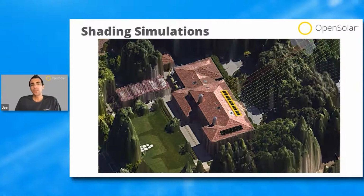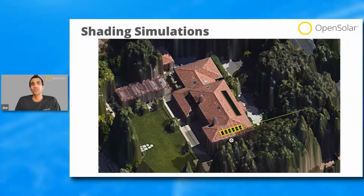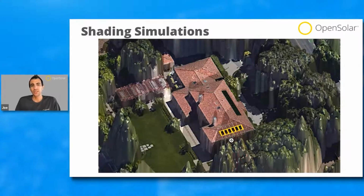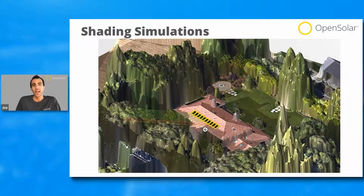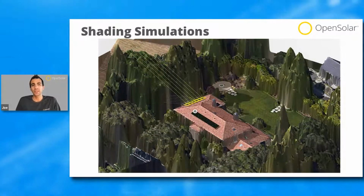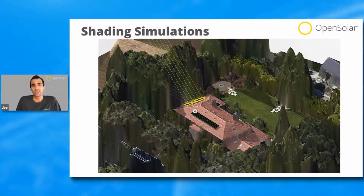But we don't just use the model to get the pitch and the azimuth and the scaling of the array, right. We also use it to automatically assess shading by running ray tracing simulations to determine exactly where shadows fall, hour by hour, over the course of the entire year. But we don't just do this at the array level or even at the module level. We go all the way down to the substring level to deliver the most accurate possible shading simulations.